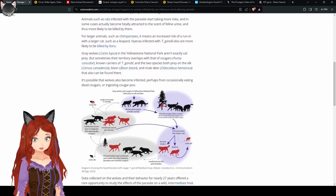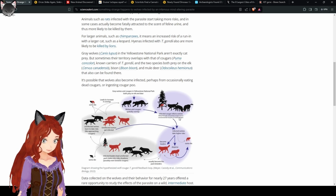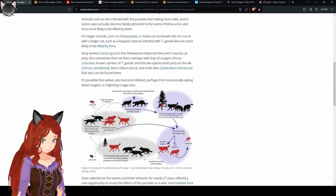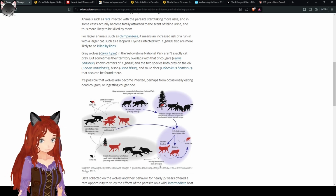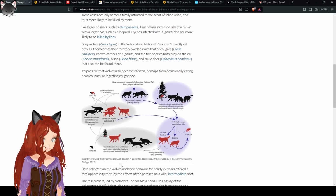Here's the thing. Some die. Unaffected wolves learn to take risks, like approaching cougars. Unaffected wolves get affected. Wolves and cougars spatially overlap. Infected cougars infect wolves, likely through consuming cougars or environmental processes or a dead cougar. Infected wolves take high risks and disperse. Some die, and some become pack leaders, usually pack breeders. Infected leaders lead uninfected pack mates into risky situations, possibly even towards cougars. Okay.